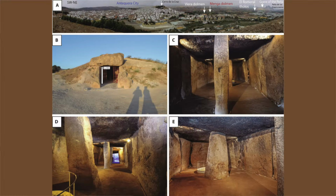The Menga Dolmen is part of a UNESCO World Heritage Site that includes 2 natural land formations and 2 other megalithic monuments, which are the Dolmen of Viera and the Tholos of El Romeral. Both dolmens date to the Neolithic, whereas the Tholos dates to the Bronze Age. A few years ago, another Neolithic megalithic tomb, Piedras Blancas, was discovered in the area and eventually excavated.